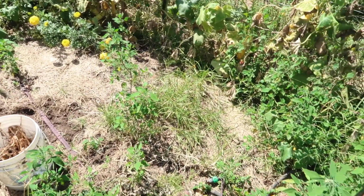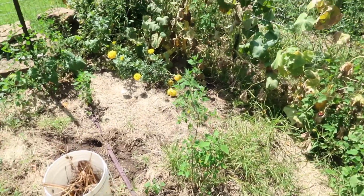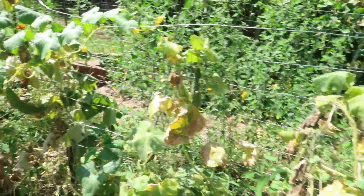It was summer squash. They all just died. We had squash bugs, and yeah, so this was cucumbers.